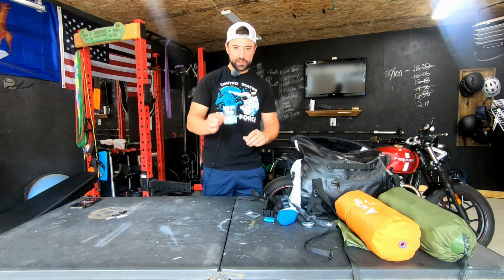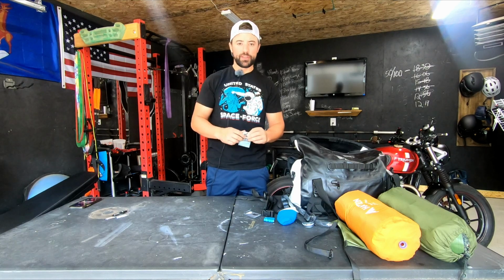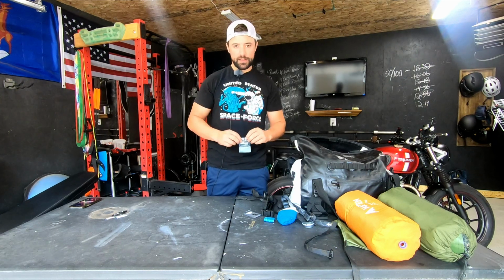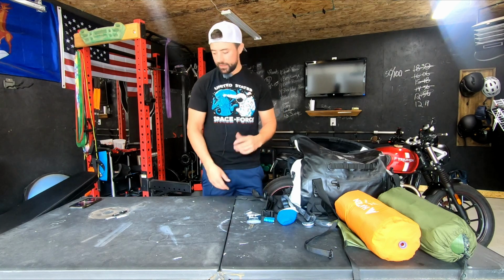I keep several of these bug defender wipes. They're going to work for most applications. Heavy, wooded areas with a lot of mosquitoes or black flies, you're going to want DEET. But in terms of just something to have, something that works relatively well, have those.